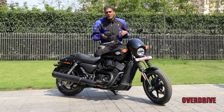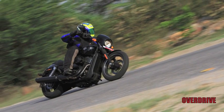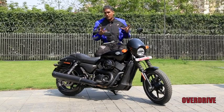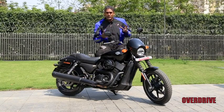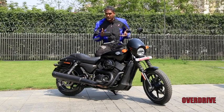In the city it's pretty maneuverable, but when you do find a nice sweeping corner where you can actually lay the bike on its side and hold it there for a minute, you realize there's actually a pretty big amount of ground clearance. So grinding your pegs is possible to do. I mean, all Harley-Davidsons do it, but it's not as easy as you think.